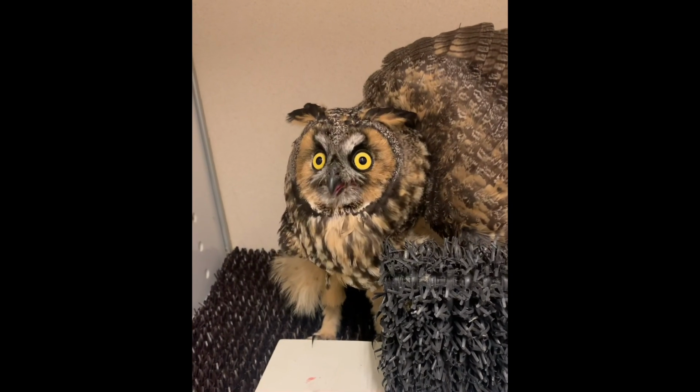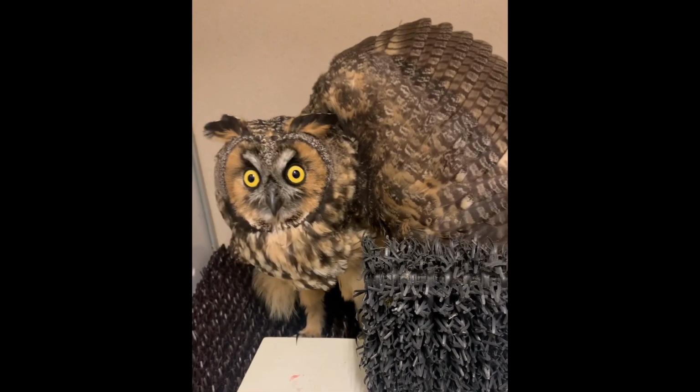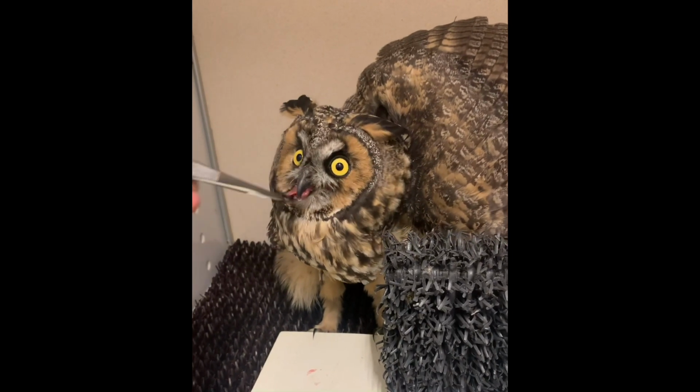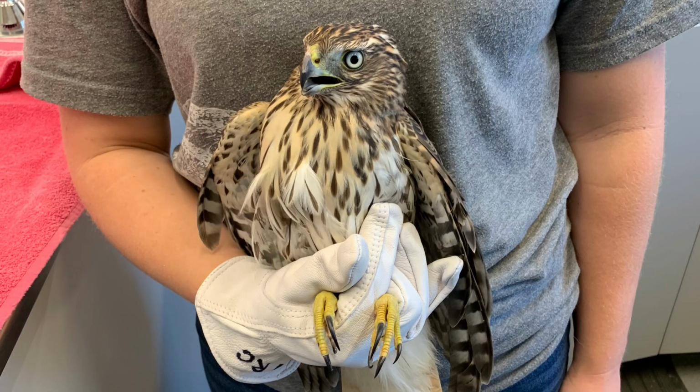Next up is Long-eared Owl 911, and this long-eared owl was admitted from Bondurant, Wyoming with a fractured humerus. The bird underwent surgery this week and is recovering in our ICU. Here's a short video of us hand feeding him small bites of food since he is not eating on his own quite yet.